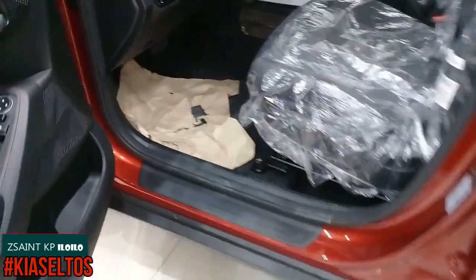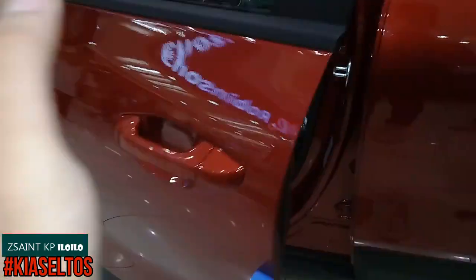Yan, hindi price tayo. 1 million. Diesel.